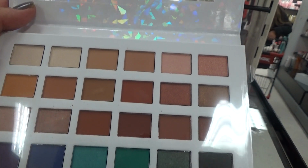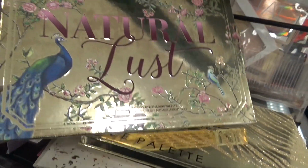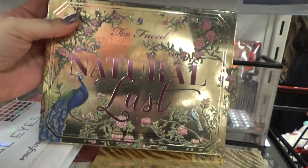I'm hoping maybe I can find a smaller palette that might interest me more. I did also find the Too Faced Natural Lust palette.